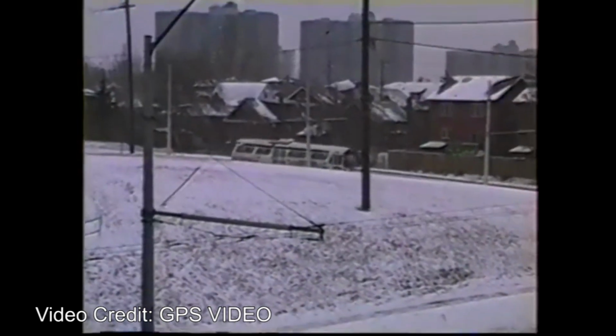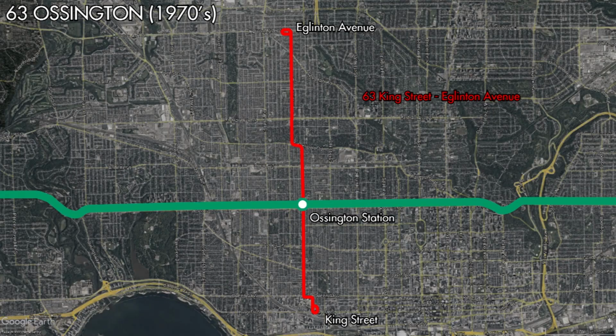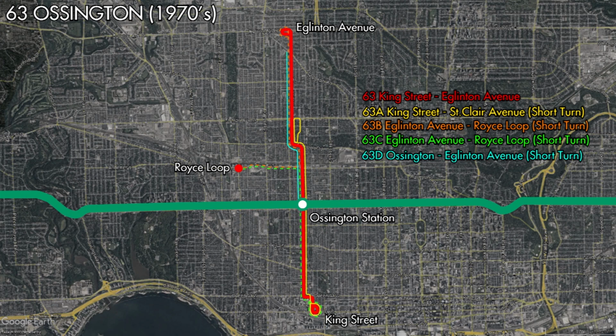The early 1970s would see an increase to the number of branch designations given to the 63 Ossington. The 63A service between King Street and St. Clair Avenue was restored, although now only as an occasional short-turn route. The 63B would be used for buses running from Eglinton Avenue to Royce Loop before going out of service. The 63C would be used for buses running from King Street to Royce Loop before going out of service. The 63D would be used for short-turn buses running from Ossington Station to Eglinton Avenue. Lastly, there was the 63E for short-turn buses operating from Ossington Station to King Street.